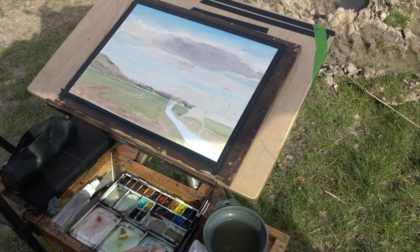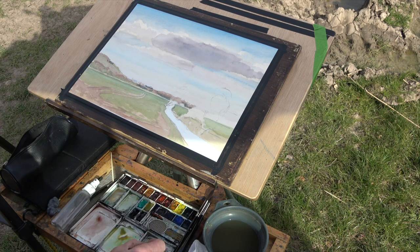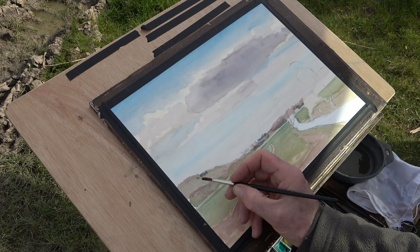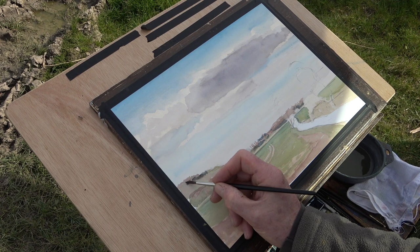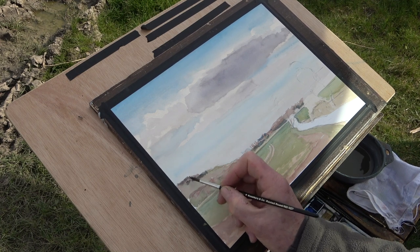But I want to come in now and I want to cool some of that colour down. So I'm going to use a little bit of, this time, raw sienna into that mix. I'm just going to take the strength out of the dark. So here we go, to put our tree line in right on the top there.